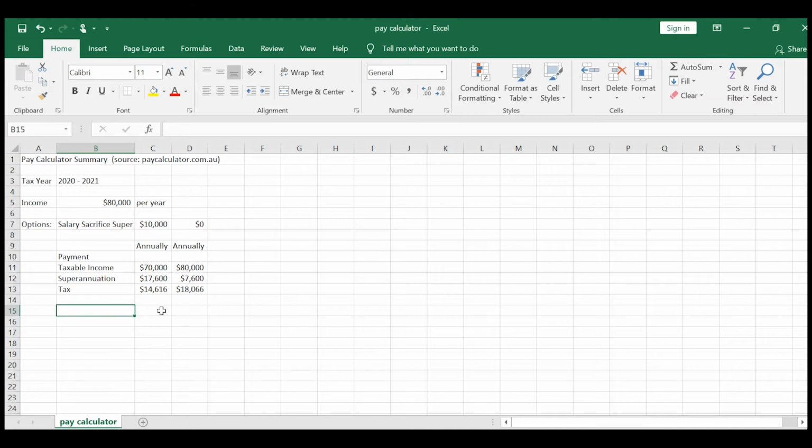But anyway, I digress. So this is an Excel spreadsheet which I've downloaded from paycalculator.com.au. If you guys don't know this website, go check it out. It's just a simple online tool that you can use to play around with some numbers. You can change your income, your tax, your super, and things like that. So just going back to our example, we've got here the tax year 2020 to 2021. The income is $80,000 per year.